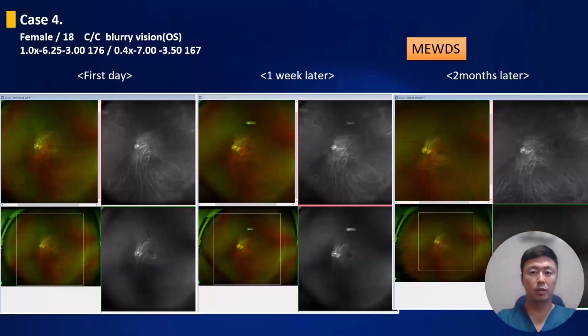This is an 18-year-old female patient who complained of sudden blurry vision in her left eye. On Optos images, small multifocal gray-white spots were observed outside the superior arcade. These spots were predominantly visible in the green separation view, indicating a lesion above the RPE level. She was diagnosed with MUSE. In the first week, the lesions showed a diffuse fusion pattern. However, after 2 months, they showed a self-improving course.